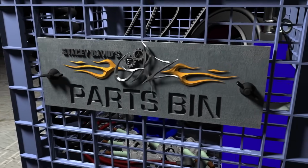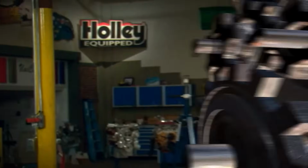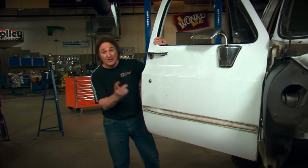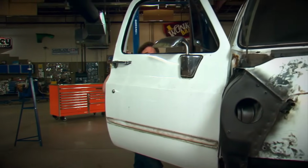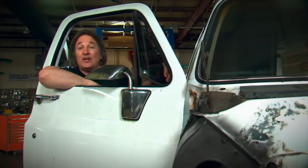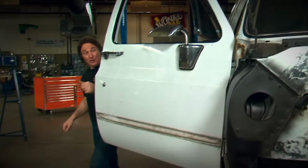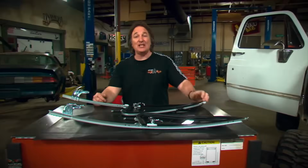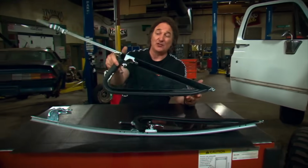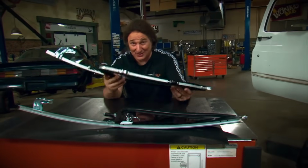And now, Parts Bin. If you're restoring a 73 through 87 square body GM truck, you know two things. Number one, the rubber weather stripping around that vent window is shot. And number two, replacing said rubber is a pain in the butt. Well, LMC Truck has finally come out with a solution to that problem with these one-piece vent window assemblies.